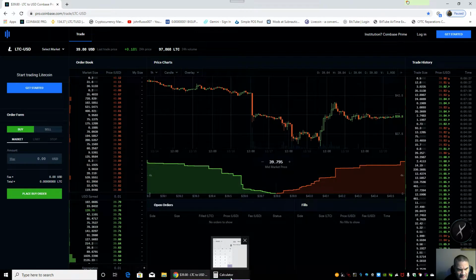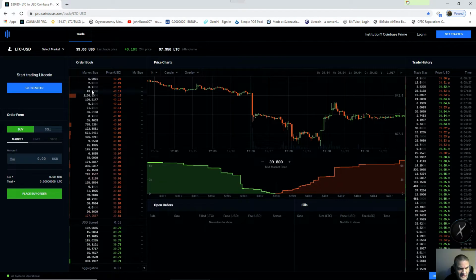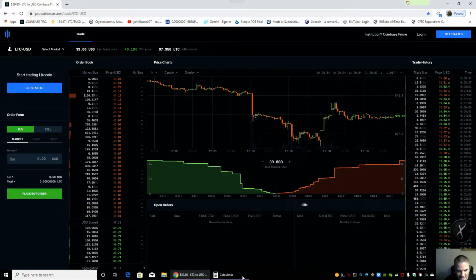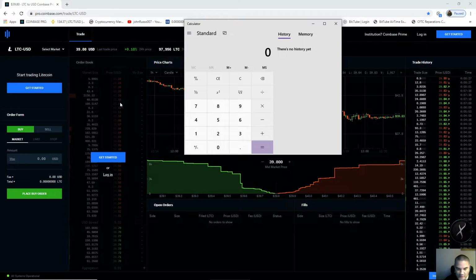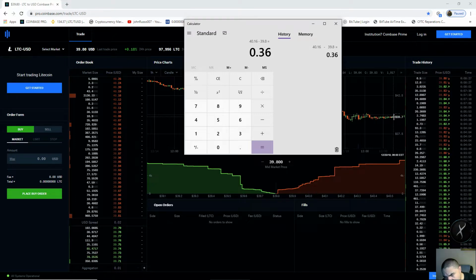So let's get the calculator now. Let's first find out which price that trade's at. And you can see it's no longer 13 cents like it was yesterday to the mid-market price. It's over $40. It wasn't over $40 a couple hours ago. So he looks like he's going to let it go. $40.16 minus 39.80 is 36 cents. Before it was 13 cents. So now you can see why that green bar is starting to appear right here. This little tiny green bar right there. Now let's do the other side.